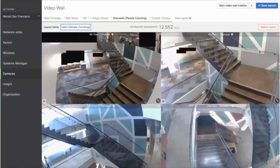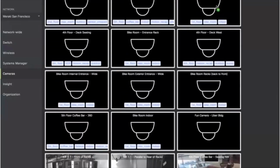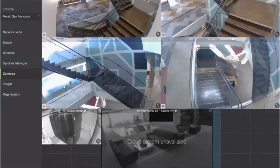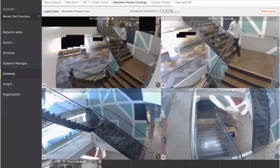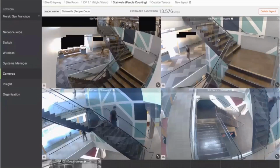So I come in here, click edit layouts. I can click more cameras that I want to add. If I want to add this IDF room or this coffee bar seating, we've added the cameras up here. And then I can drag them, resize, and do whatever I need to do to kind of create my custom video walls. So those are super simple, and they can be combined with these roles, where you can set up roles for people to have access to just cameras and not the rest of your network, or just certain cameras. So if they were the person monitoring the very exciting stairwells at the Meraki office, you could create an account so they would only have the ability to log in and see just these stairwell cameras.